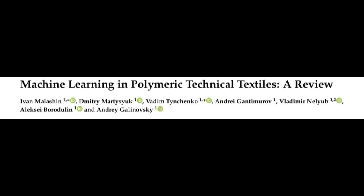What about developing totally new materials? ML is helping there too, modeling complex 3D textile structures digitally, optimizing composites. They're using deep learning CNNs again, and also recurrent neural networks, which handle sequences well, to simulate these 3D structures and predict properties like stiffness. And they're getting predictions within like 10% error. That's impressive accuracy for simulation.